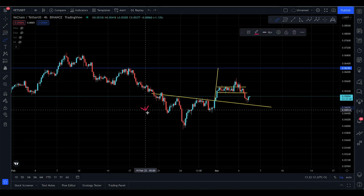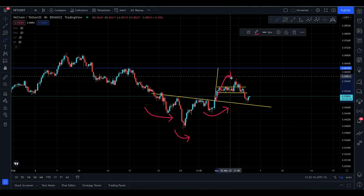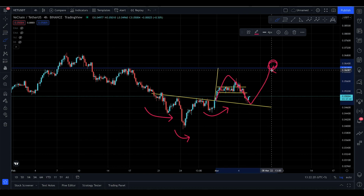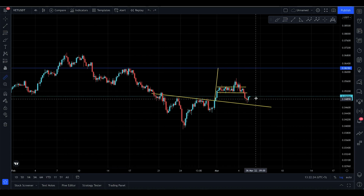The next thing before that, I was saying that you have an inverse head and shoulders: left shoulder, head, right shoulder. If you broke out of it, you have to come back to retest the neckline, and then this is your next technical target, to the 0.06182. So it's going to be a very, very simple trading strategy.